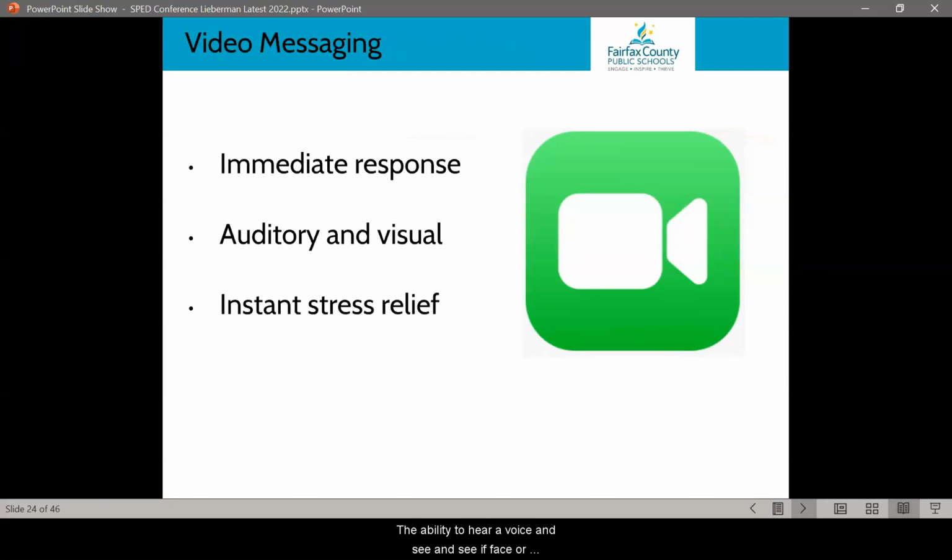So the ability to hear a voice and see a face, or recognize a voice or face, gives an immediate response for assistance. It can be used to help calm anxieties by seeing a familiar face or hearing a familiar voice. Sometimes it can be used to help find an object. For example, if someone needs to go to a storeroom and can't find something, they can always video call someone to help them point out where the item is. Maybe they just missed it on the shelf.